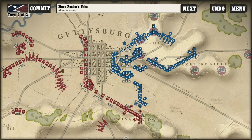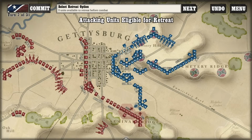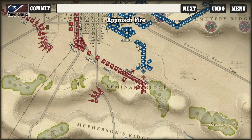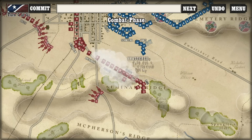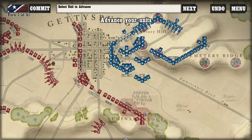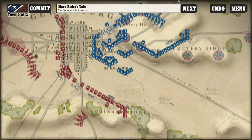Okay, we'll extend the line to northern Gettysburg town. I guess we'll do combat just to see how this works. Attacking units can retreat. We're not going to, though. So, approach fire. I suppose the defenders get to shoot first because they're dealing with the enemy coming up on them. Whoa, Lane did 5 damage, and they shattered and destroyed that whole brigade. I don't want to advance. I like the position I'm in. Wow. All right, so we destroyed an enemy brigade. Hell yeah, brothers.